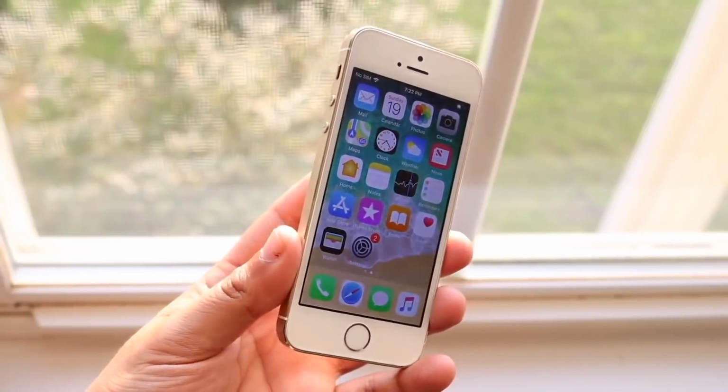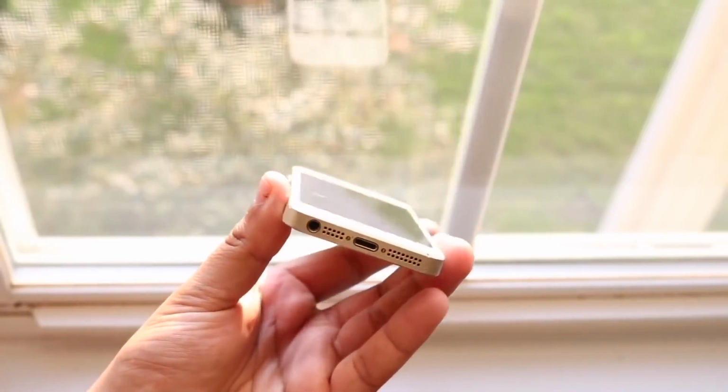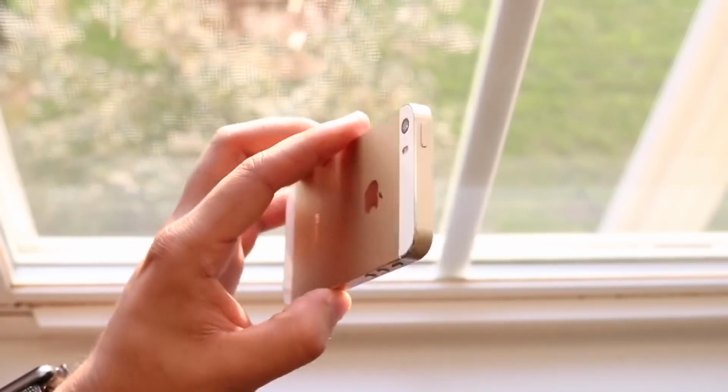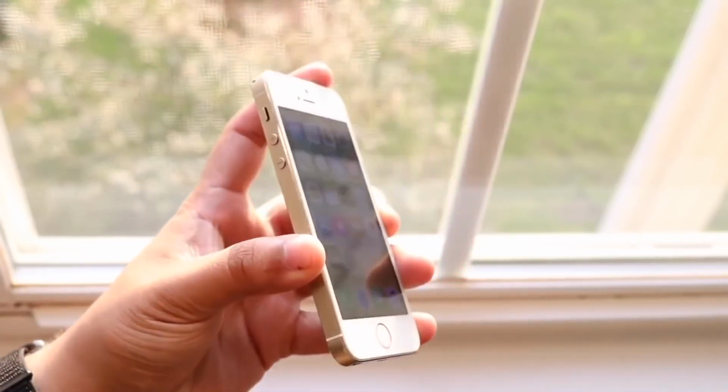You have an 8 megapixel camera on the back and a 1.2 megapixel camera on the front, and their cameras, like I stated, they'll get the job done. Other than that, I mean, it is what it is. It's not the best camera in the world. It wasn't the best, I don't even think, at the time, but it gets the job done, and I think that's probably the best way I can put it.